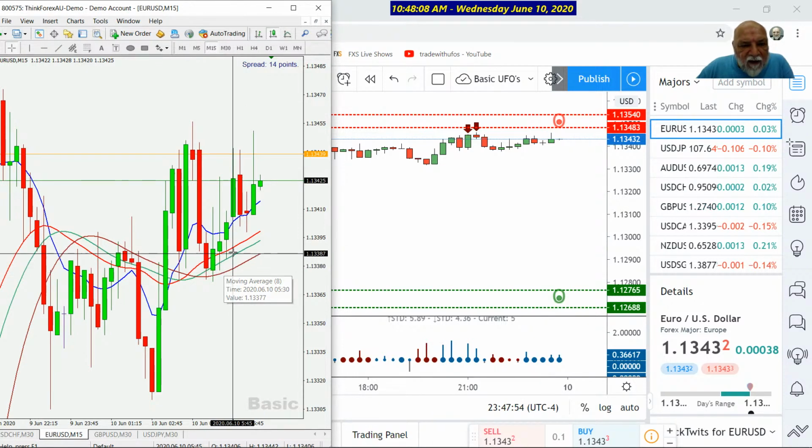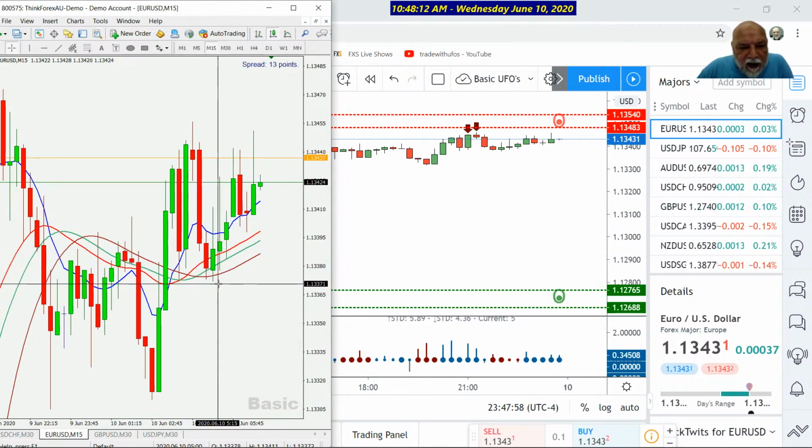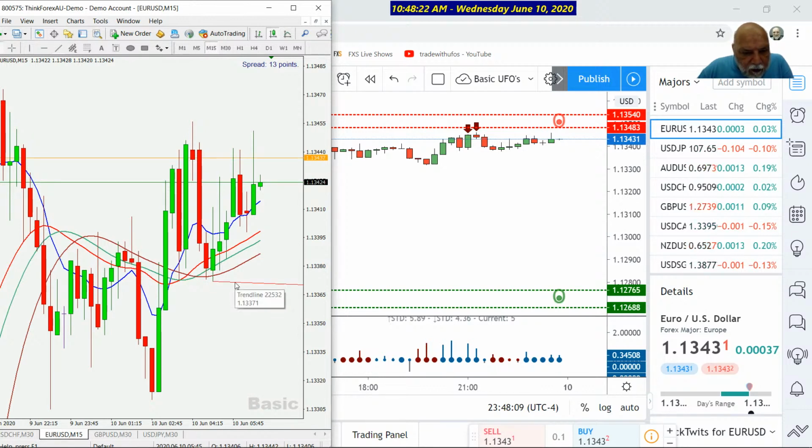So if you were to go ahead and want to take this trade, I'm going to use the arrow here. Whoops.